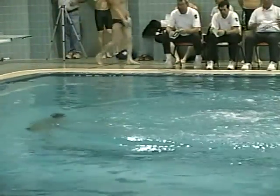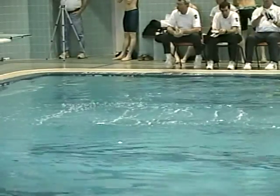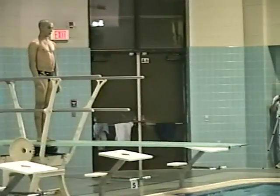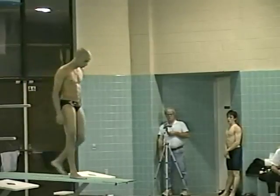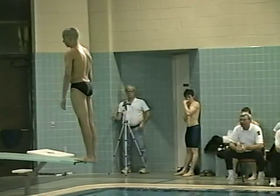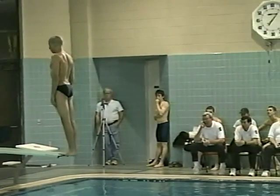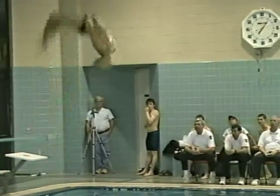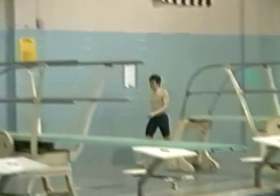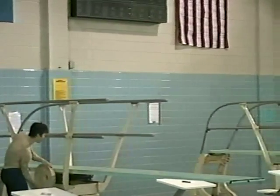So forward dive pike, didn't point his toes in his pike. Just walk. Here we have a back and a half from Upper Moreland. Should be good. Splashed a little bit on his entry, not fully rotated around, but he did do it in the free position, which will get him the degree of difficulty. They're going to score the dive, which is good. So 4, 3, 3.5, 3.5, 4. So he's not completely dead in the water. No pun intended.